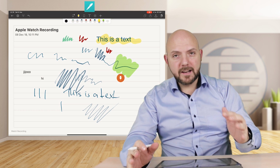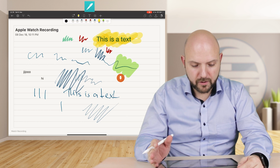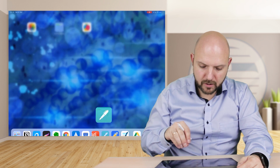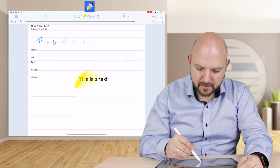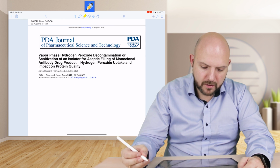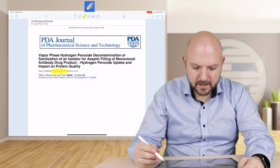And talking about highlighters, that's another thing. You see this? I'm highlighting this text and the text stays in front of it. If I do it here, it stays in front of it, okay? Let's go to Notability. Let's choose the highlighter, and what happens here? The text disappears. However, as soon as you go into a PDF and you highlight something, it just starts to disappear. Okay, and that's really annoying.